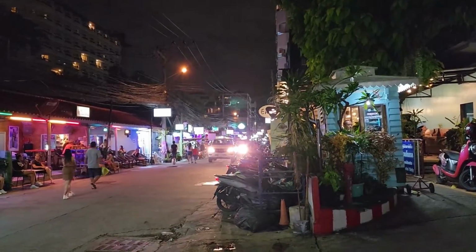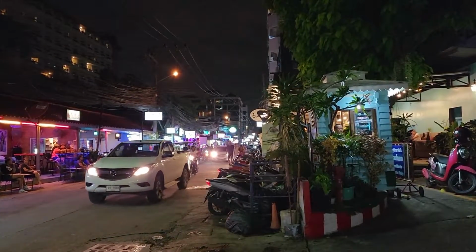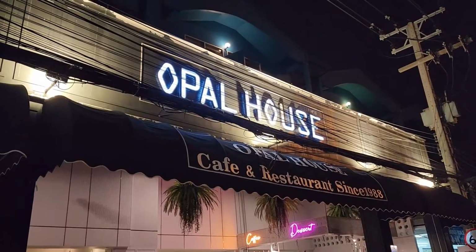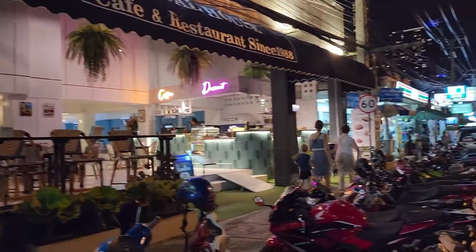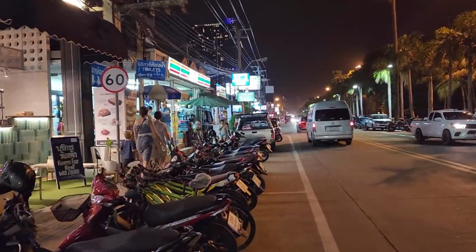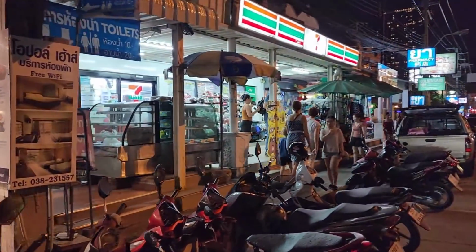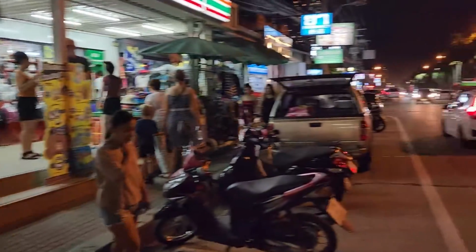It's definitely a bit of an older crowd. Bunch of 70-year-old guys kicking back, having a beer. Probably head out of here at 7 p.m. Much more mellow vibe down here. Oh, this is the Opal House right on the corner. Nice little restaurant below, 2 or 3 story hotel above. There's a 7-Eleven. Plenty of places to get your beach toys, and well, here's some toilets, 10 baht. If you're at the beach, it's a good option.